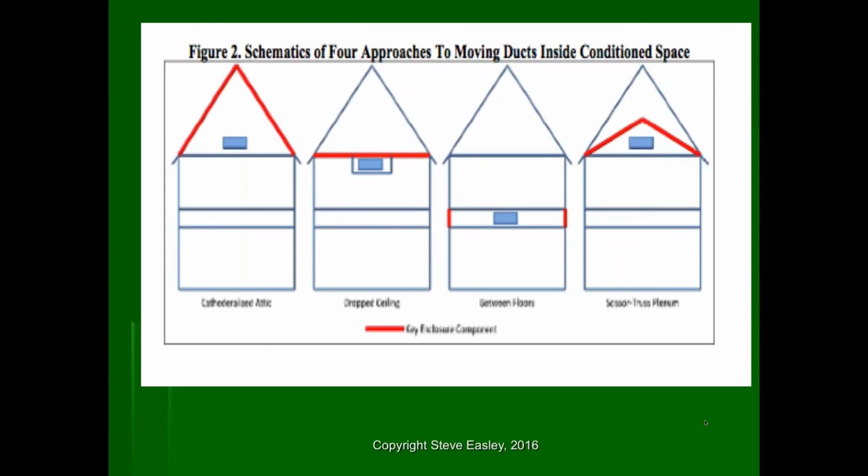One, we could do a non-vented attic like you see all the way here on the left, where we basically use some type of foam insulation at the tops of the attic so that we basically create that as conditioned space. The second is a drop ceiling like I just showed you. The third is where we can put the ductwork between floors. And the fourth method is where we basically create a plenum that's up in the attic, like say with a scissors truss or a specific type box truss, where we can put that equipment, still have serviceability, but at the same time, it doesn't impact interior space.